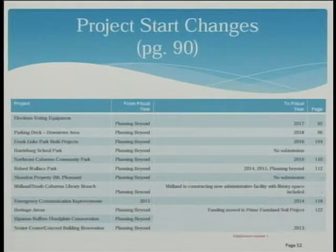In some cases, the change is no submission, meaning that for one reason or another, that project has no longer been identified as a need. That's what the dashes mean, it's moving out of the CIP. I didn't know if you had any questions on any of those projects.